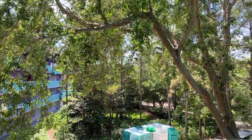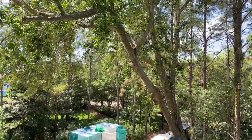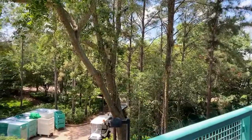Okay, so make sure I don't lock myself out. So this is the room, like I said again, that does not have a view. So you can kind of get a sense, even though I don't have a view of the pool, look how gorgeous this is. It's very lush here in Florida.